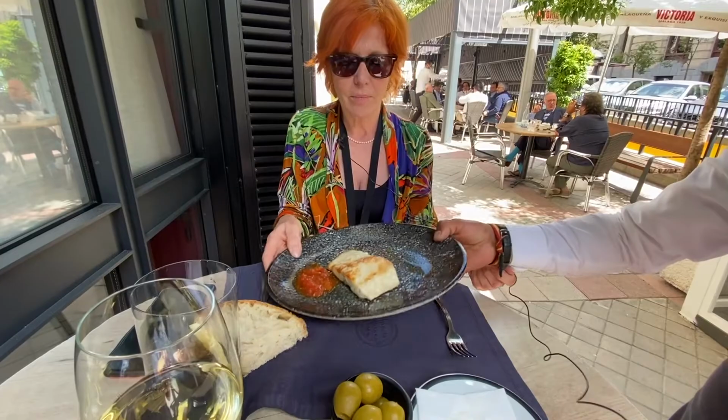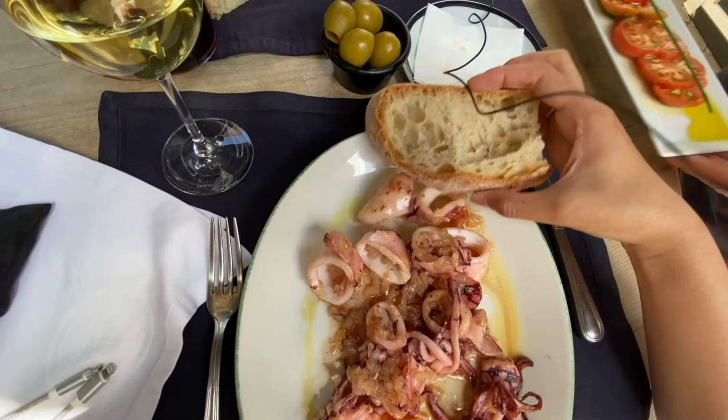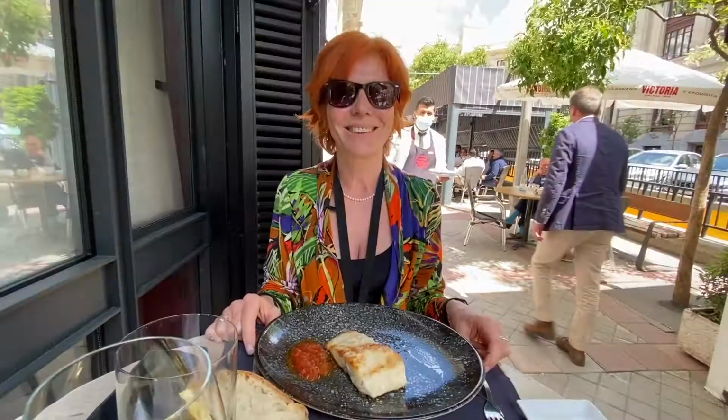Oh, yes. It's very hot, okay? Yes, thank you. Chicharrones and tomatoes. Perfect. Thank you. Thank you. Perfect. Just so we can start eating. Yes. Yes.